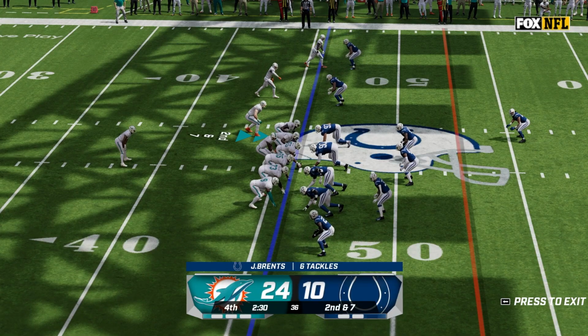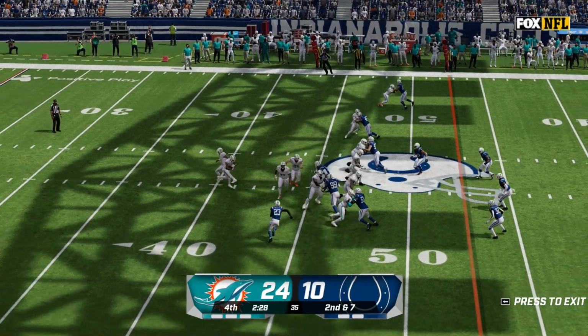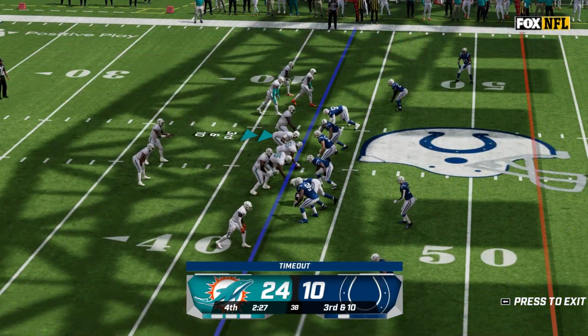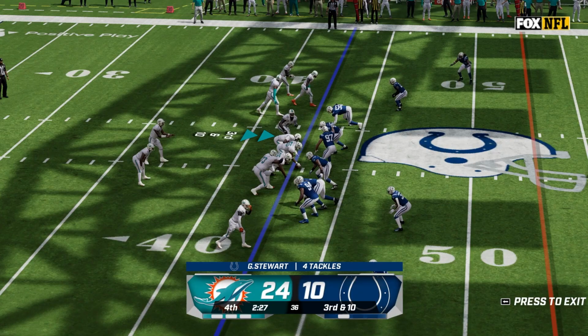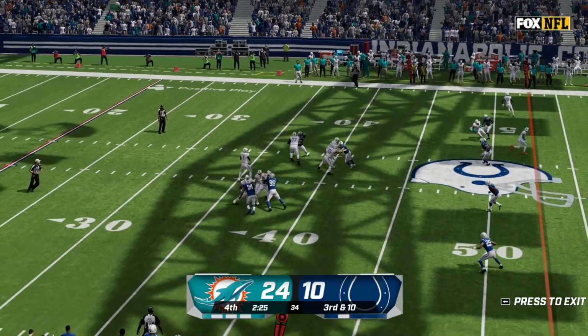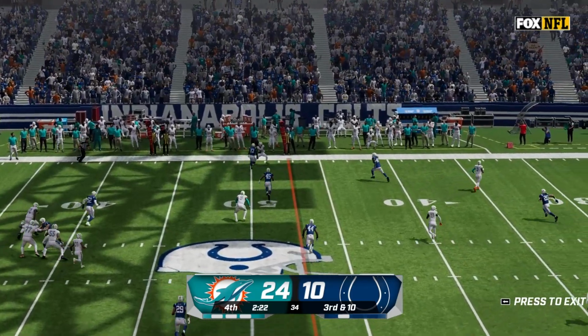And now, defensively, they're going to burn their first timeout. Remember, they get an extra time built in coming up here shortly at the 2-minute warning. And this defense here going to burn their second timeout. But you can also factor in another timeout that they'll get when the clock stops at the 2-minute warning.